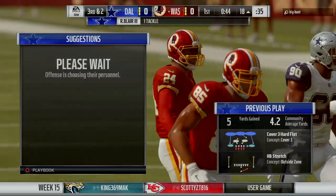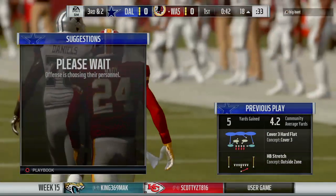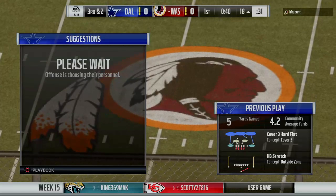Call it a gain of 5 there on the run, but they'll remain a yard or 2 short here with 3rd down coming up.